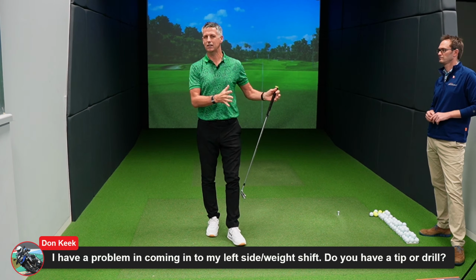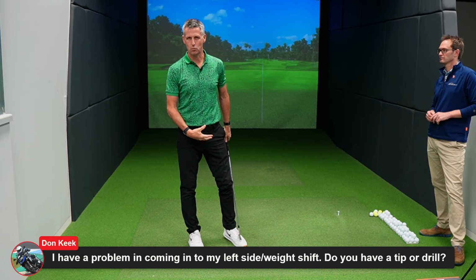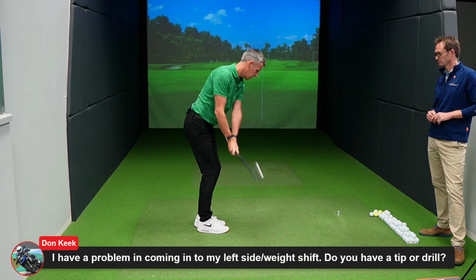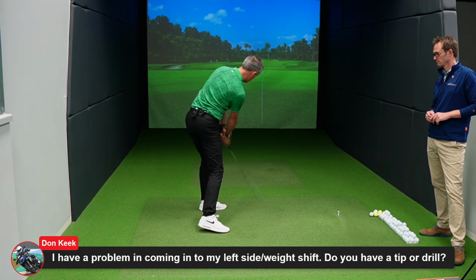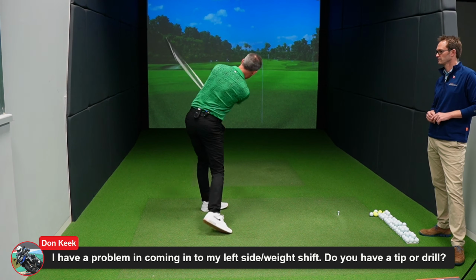So stepping to the left in your backswing would be a great way to start to feel like you've got a little bit more energy in your left leg. So you can make a backswing where you swing back, you step left and swing through. So step left, swing back and swing through.